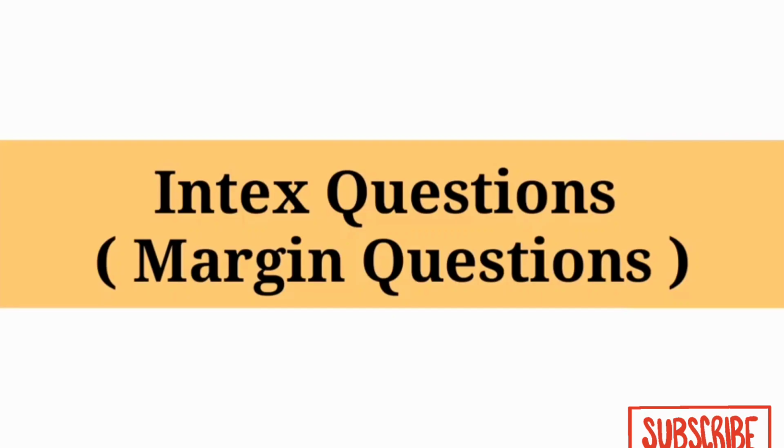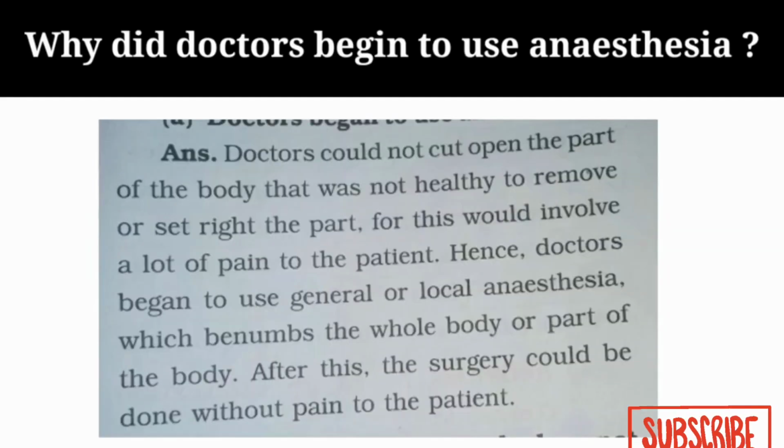Next, we'll start with in-text questions, that is, marginal questions. First one is, why did doctors begin to use anesthesia? Doctors could not cut open the part of the body that was not healthy to remove or set right the part, for the work would involve a lot of pain to the patient. Hence, doctors began to use general or local anesthesia, which benumbs the whole body or part of a body. After this, the surgery could be done without pain to the patients.